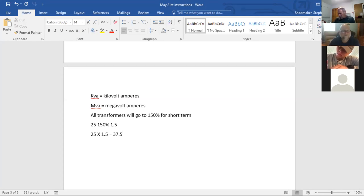So for the short term, it'll do 37.5 kVA. Pretty substantial, right, if you think of it, that it's able to do that for a little bit of time during the peak. Peak load times, peak people using wattage and whatnot. All right, so take a 75. What will it do in overload?